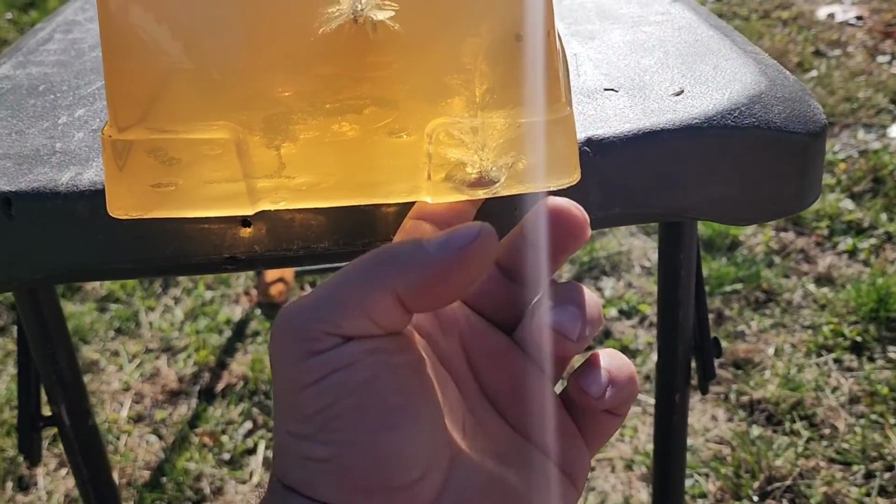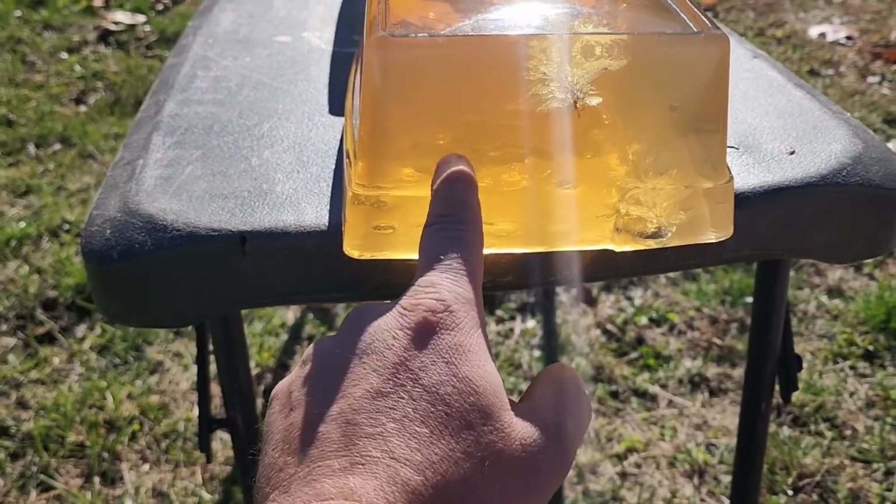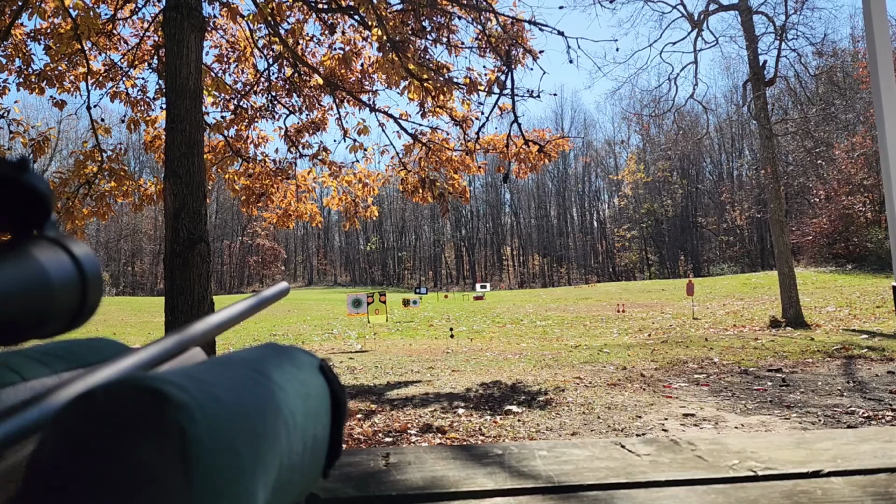So I don't know if it being so low there affected that or not, so I'm going to take another one over here. Since we're taking a second with the Super X, I'll take a second with the Dyna Point as well. I'm going to do the Super X first to make sure I get a good placement on that where I want it.